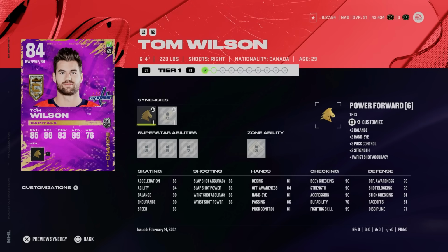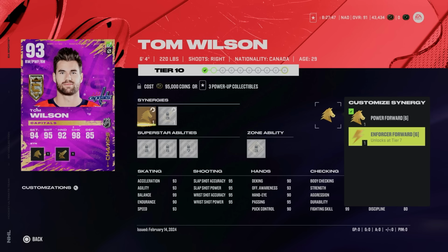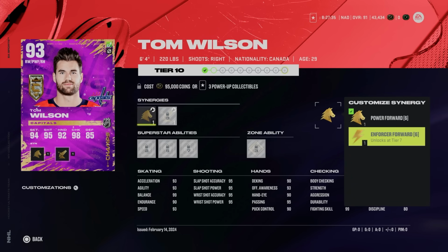And then finally, Tom Wilson. As you can see, I've already gone out and made him for the not a dollars. He's got power forward and enforcer forward. I think that he provides a lot of value if you have Matthew Tkachuk's Team of the Year and, let's say, Gordie Howe's Ultimate Icon. Because enforcer forward is a useful synergy, it's just harder to activate with really good cards.